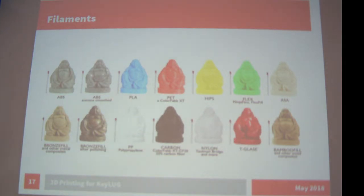What's that red one? The red one is PETG, actually. This is one of my own designs. I was trying to make a holder for an anniversary gift for my wife, and it looked great on paper, but in practice it turned out that it didn't work. But you don't know that until you make it, so I still have it.